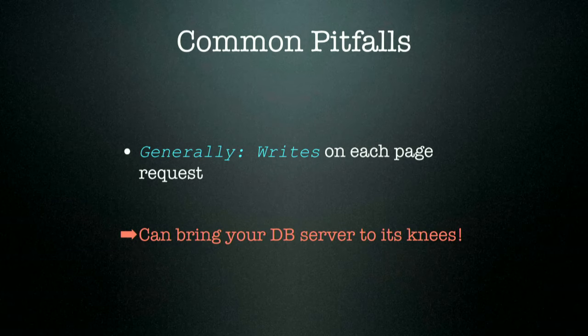So generally, try to avoid writes during page requests, because every write is something the database cannot scale. You cannot push it; it really needs to go to the master database. It can bring your DB server to its knees. Even if you say, oh, this one little write of counting the node statistics won't hurt. It will. Because if it happens one time, not a big deal. If it happens 100 times, it can be a very big deal.